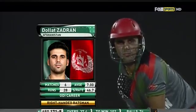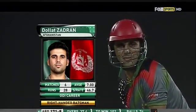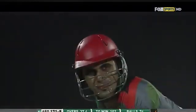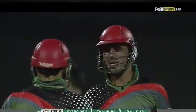Dawlat Zadran, the new batsman. We're well and truly into the tail now. Well, he's got under that. A very clean hit down the ground. Has he got the length as well? Yes, he has. Well, what a way to get off the mark. Gulbadeen Naib, 6 not out.